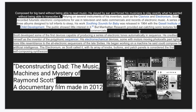He developed machines that could compose themselves. He called the Electronium the self-composing synthesizer. And a movie was made about him called Deconstructing Dad: The Music, Machines, and Mystery of Raymond Scott. Here's another example of what his synthesizers sounded like.